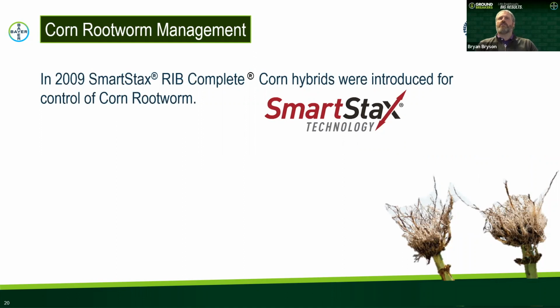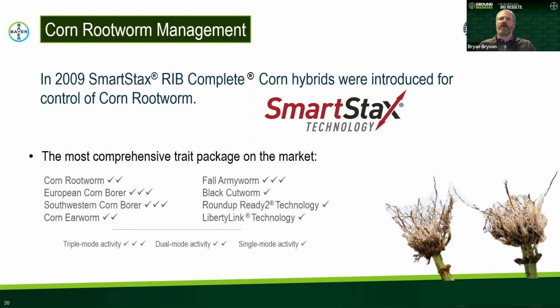In 2009, Smart Stax Refuge Complete corn hybrids were introduced for the control of corn rootworm. So, multiple modes of action acting on that same pest. As we can see, there's a number of other pests controlled, and each check mark represents a mode of action that these hybrids have for the individual pests. Also, there are two herbicide traits with the Smart Stax hybrids.